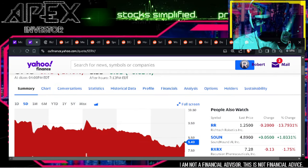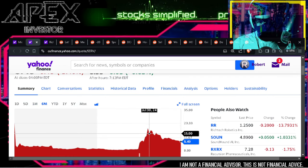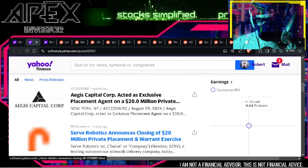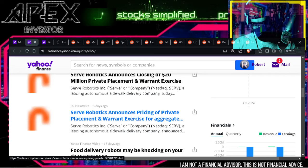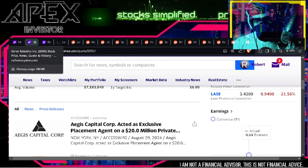Oh boy, okay, so we started off around $10, was shorted down to 8. But it was all the way up at 16 at one point. 16 was the peak. That's resistance right there. 15.20 is resistance, and support is $2. True support anyway, $2 to $3 is true support for Serve Robotics. In terms of news, we see some news regarding a $20 million private placement. Okay, what is that about? That was recently in the last 3 days. They've been reporting on that news.